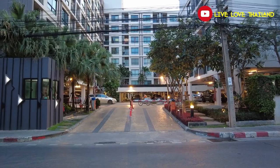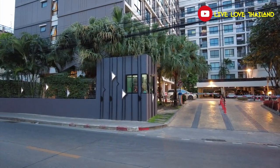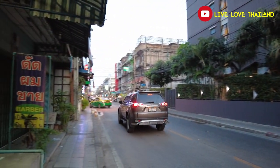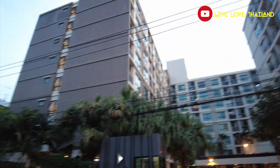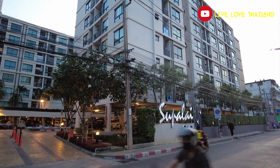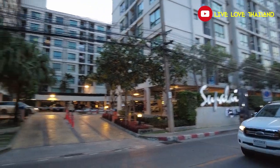But let me tell you, all the condos inside, the furniture, the decorations are almost the same in this area, so no worries. But if you continue a little bit further, it's more local. And if you want to stay in this place, then you can find deals less than $300 per month, including internet.